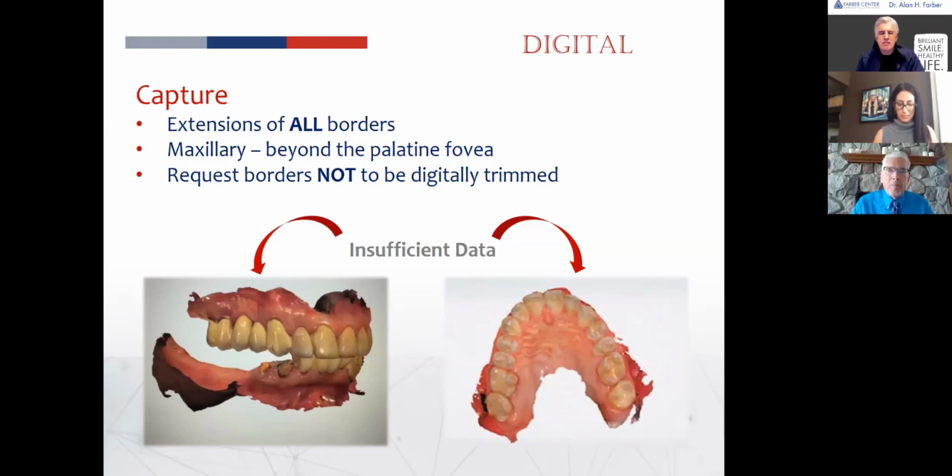And they don't really think about the anatomy that we need for an all-on-X case using our protocol. They're thinking, well, we're doing teeth. So they'll make sure they capture all the teeth, maybe get 4, 5, 6 millimeters of the gingiva around it, but we need more than that. So tell them not to trim the scans. Your STL files, do not trim them. Let us do the trimming, because that way we know we're not going to lose anything.